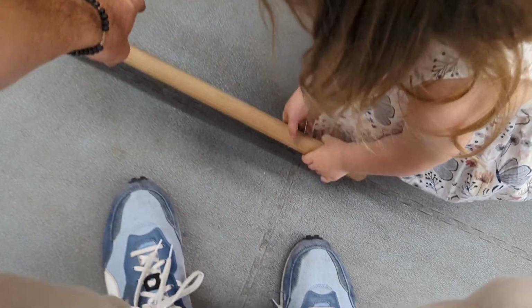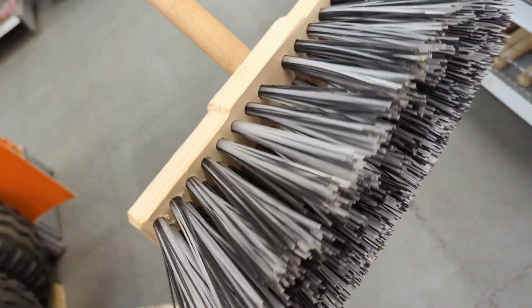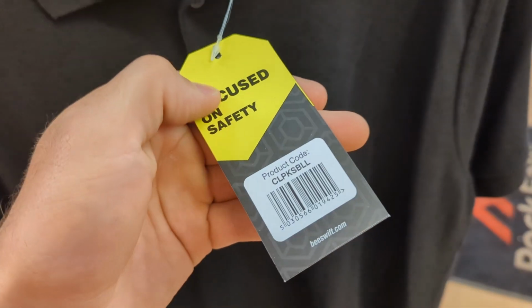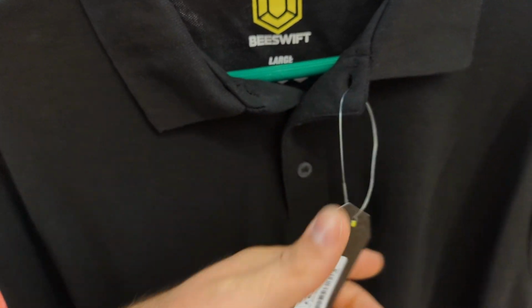Thank you. That's a big old brush, isn't it? Massive. These are nice. I wonder if they're as good as the Screwfix ones. £7. That's a bargain, that is.